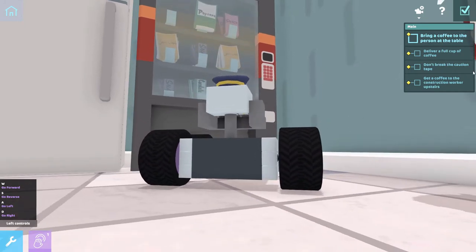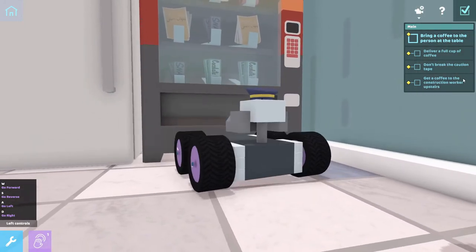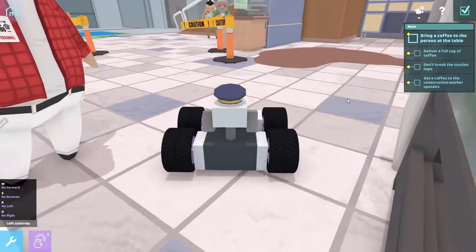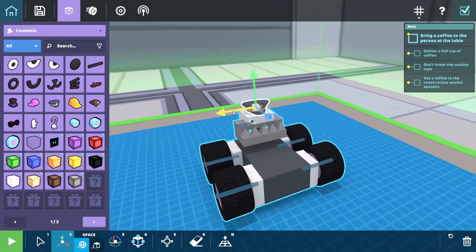I'm going to have an arm to, like, deliver coffee and stuff, so I imagine maybe I can flip myself backwards. I imagine maybe I can kind of, like, beat on this a little bit and hopefully not break the glass. Let's start by making a vacuum thingy, because I've never done vacuum thingies in this game.